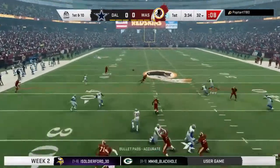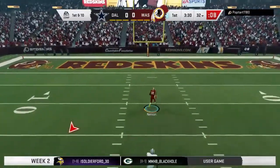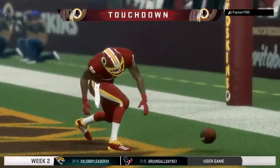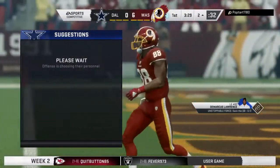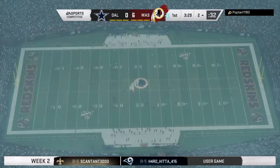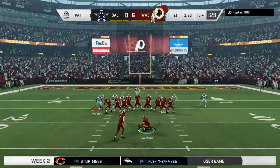From the 32 now, here's 1st and 10. Haskins looking to throw on 1st down. Hauling it in, Nelson. The 20, 10, touchdown, Washington. J.J. Nelson. His 3rd touchdown now on the year as his guys are able to strike first here in this opening quarter. Heck of a start to his season. He had 2 touchdowns in the opener last week, another one here in week 2.